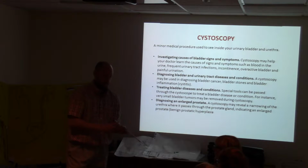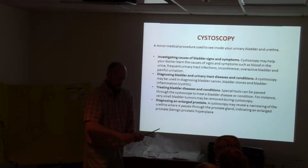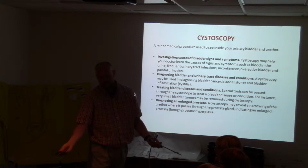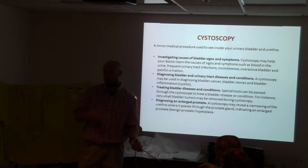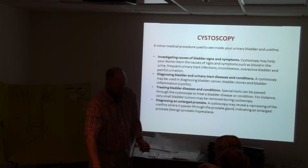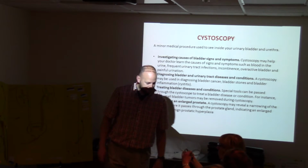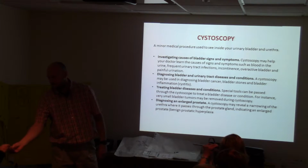And there's light because it's dark in there, so they'll attach a light cord to it. This goes on here, and it's attached to a lamp. And then they'll also have water in there because if you go in there and it's really cloudy, you can't see, so they'll put water continuously through there so you're able to see. If you want to pass this around, you can take a look. And this is another lens that they use.